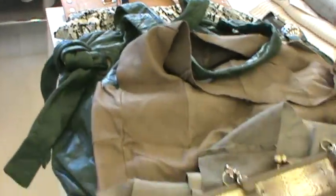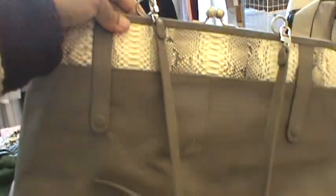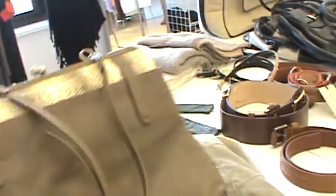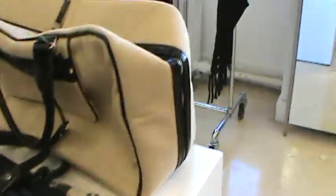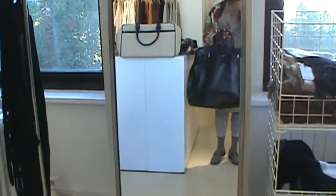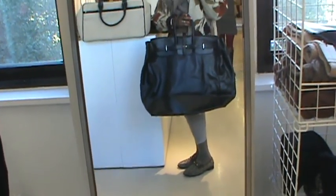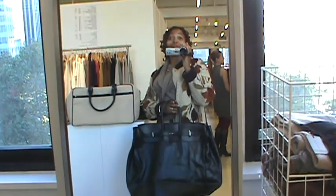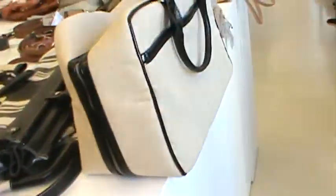Here are the bags that are left. This one is python and leather. It's really pretty. But I'm going to show you the one that I will be getting. Bam! Okay. Hello. Is it big enough, Miss J? Yes, it's big enough. Love this bag. Love it, love it, love it. Big enough for all your shopping and everything else.